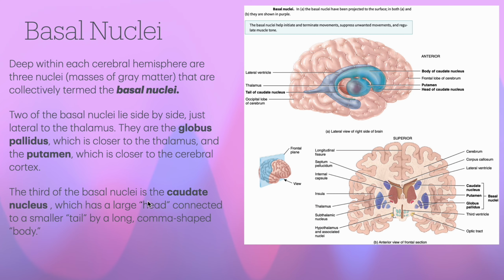So now let's see another part of the cerebrum, that is the basal nuclei. Deep within each cerebral hemisphere, there are three nuclei that are masses of grey matter. These are collectively termed basal nuclei. These basal nuclei were historically called basal ganglia.